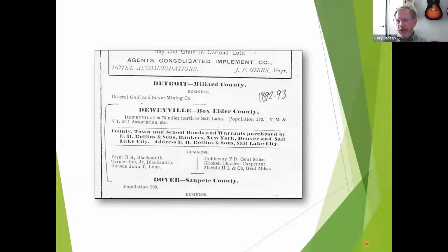So here is a typical page from a gazetteer, looking again back at the Friar Hotel. This is the 1892-93 gazetteer for Deweyville. Not a lot of town or businesses in town at that time. I don't see anything for the Friar Hotel yet. There are a couple of blacksmiths, and general merchandise, carpenter. I don't know what line is, unless he's a line slacker or something. A couple of mercantiles, but not a lot of businesses in Deweyville at that time.